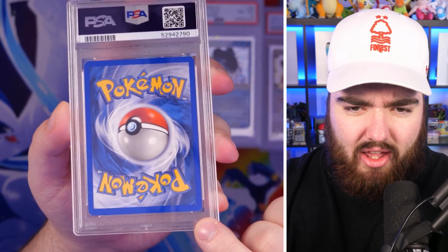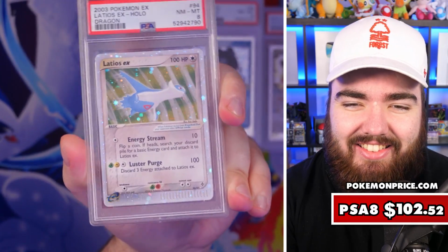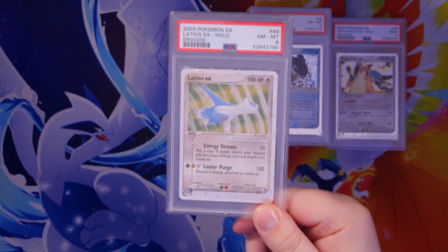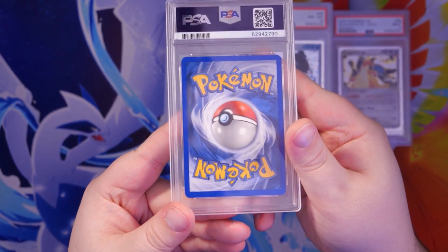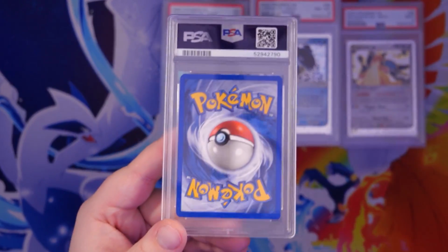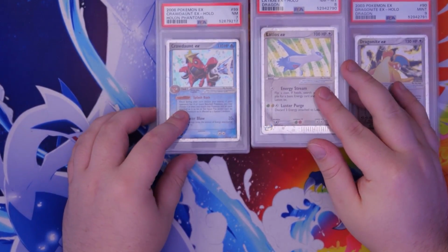Nick in the corner there on first glance. Oh, Latios EX. No. I love Latios. I love these cards as well. Latias and Latios. We'd love to get those in a 10 one day, but we take an 8. 8 seems to be the average in this video so far. It could be really easy to make yourself disappointed with 8s, but if you truly understand that it's still near mint, look at the condition of this card. If you're flicking through a binder, or you're at a card shop or an event and you see this, you want to buy it. You happily buy this because it's a good condition card. It's near mint to mint condition, so you still take that.